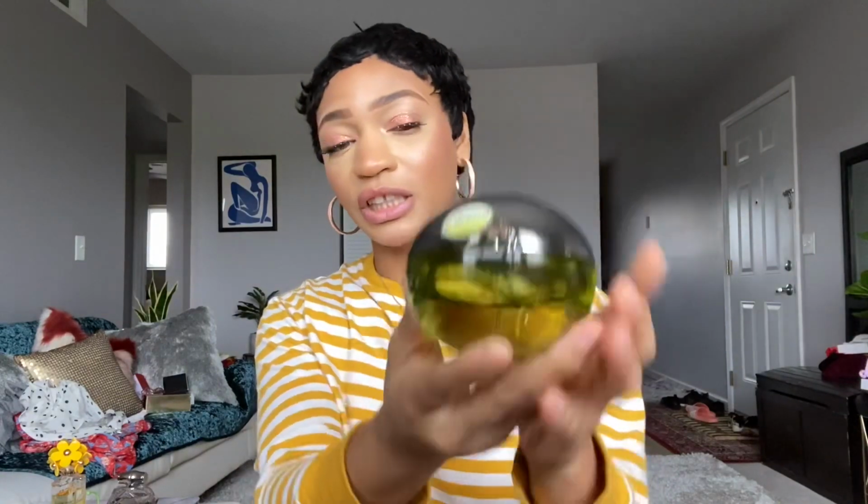Okay, next one we have is super cute to me. It's actually the reason why I bought it. It's one of my first fragrances of all time. DKNY Be Delicious. Love this fragrance. Nice, juicy green apple scent. Great for summer. Great longevity actually for a citrus scent as well.